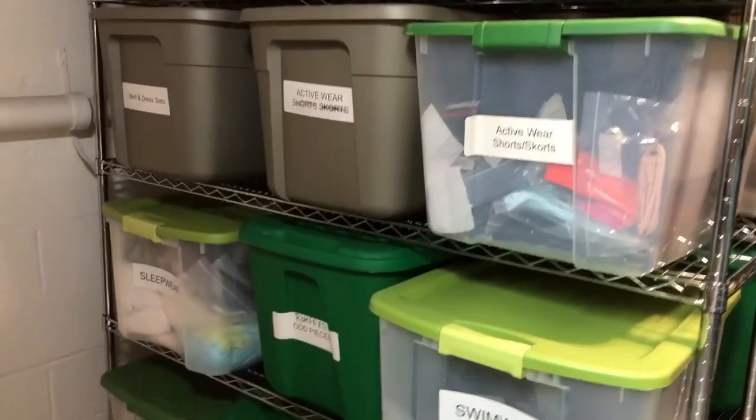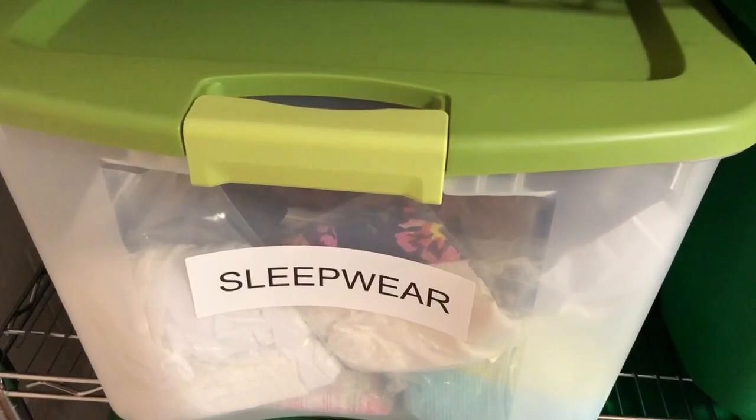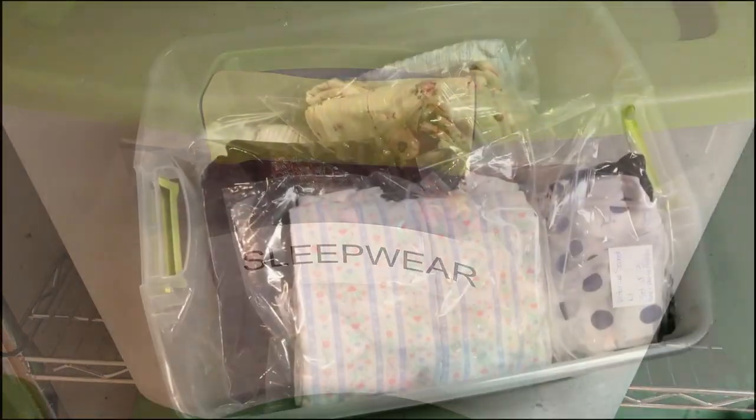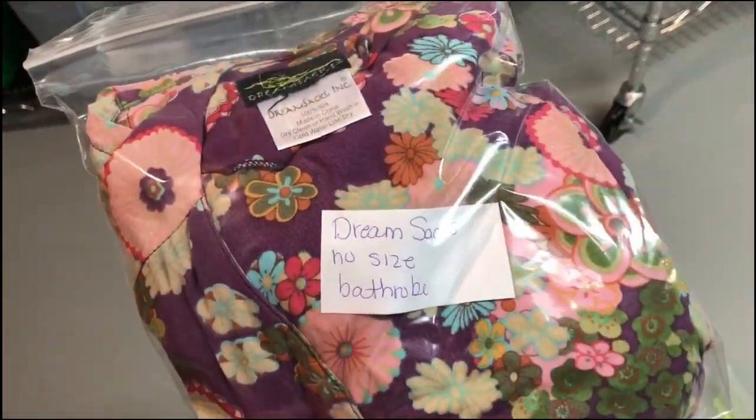And so that will be in sleepwear, which is down this little aisle here. See, it says sleepwear. I'm going to need to shut this off to pull this bin out because it's a very heavy bin. This is what this bin looks like. So this might be it right here. It is. This is Dream Sacks, no size, bathrobe.